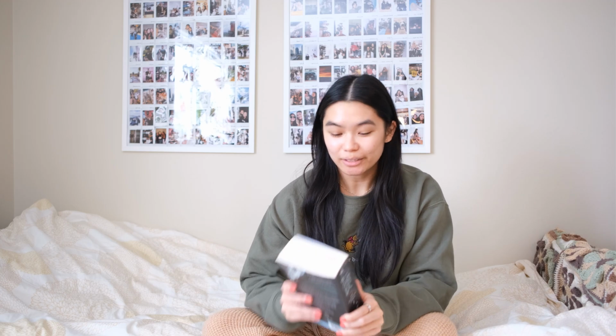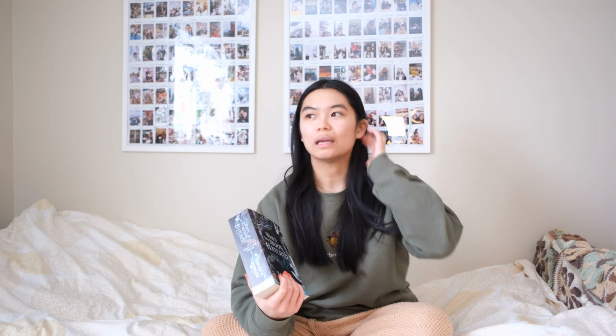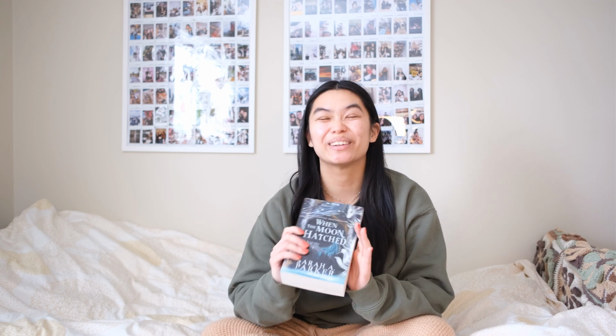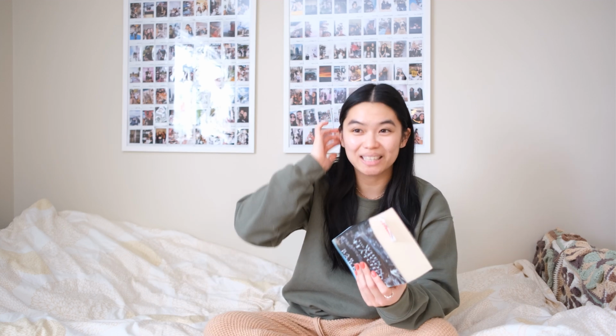I am about 2 days into When the Moon Hatched, and I'm quite impressed with myself because I don't even know if I'm a quarter of the way through this book yet, but I'm on page 236. This has been a weird reading week for me in the sense that I've been reading so much more than usual, and I think that's because I've had the whole weekend at home and I've had no plans. So I've just been reading, which has been the best thing in the world. But in the past 2 days, Friday, Saturday, I finished a book, then started this book and read almost 400 pages, which is insane to my brain because I usually don't read that much consecutively.